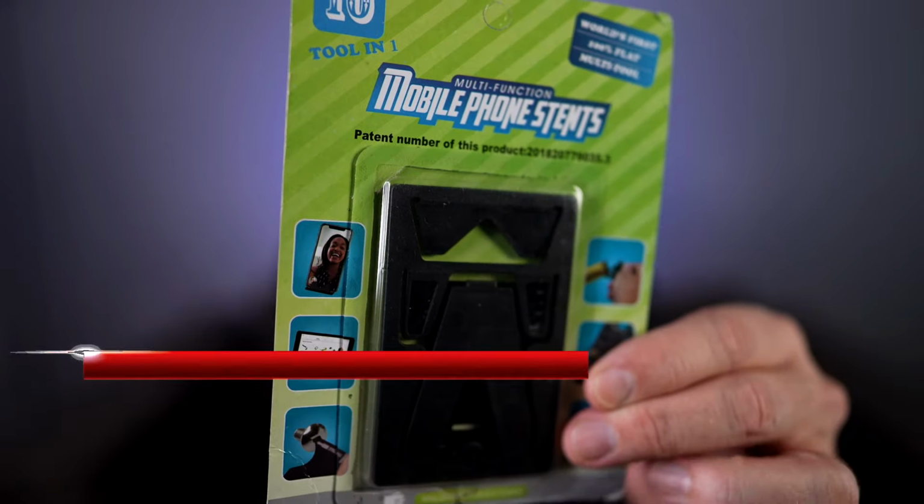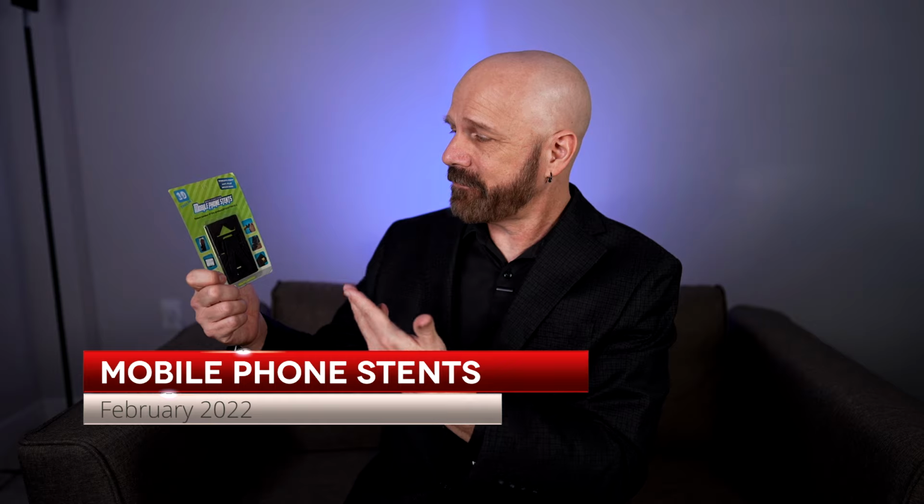This so-called mobile phone stent is an honorable mention. Now this is a phone holder and a multi-tool. It does a lot of things and doesn't do any of them very well. As bad as it is as a multi-tool, it's worse as a phone holder. Here's some scenes from my original review.